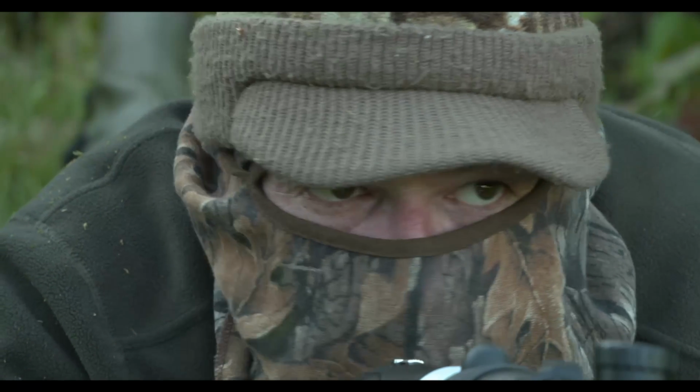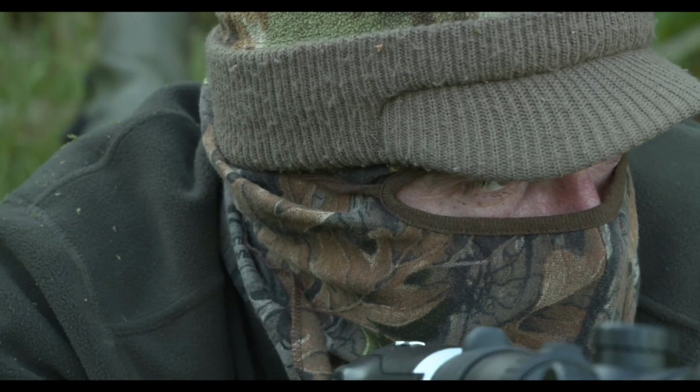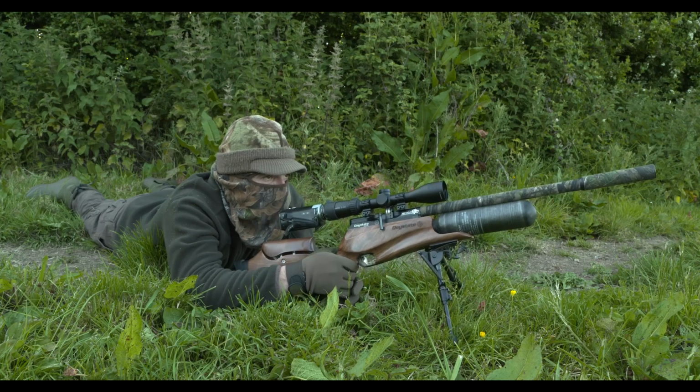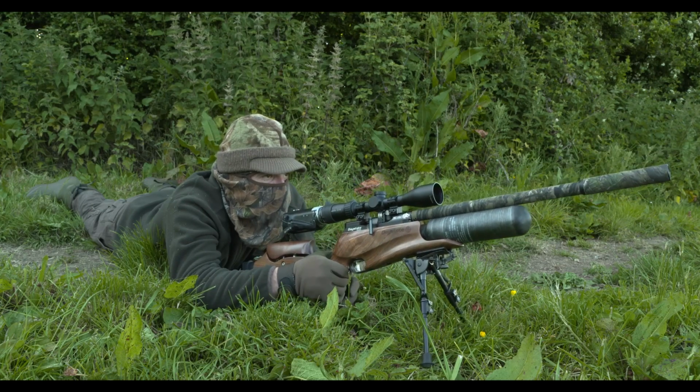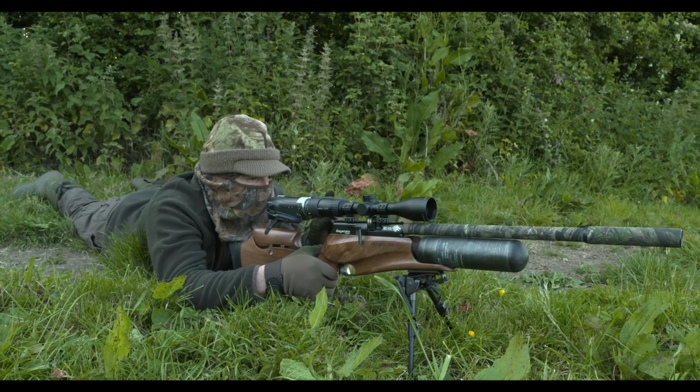Things are starting to slow down a little bit now. I'm not surprised. I'm starting to make a bit of a dent in this particular pocket of rabbits. This evening's shooting isn't over just yet though.